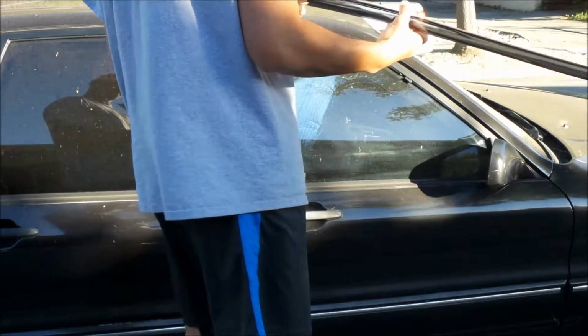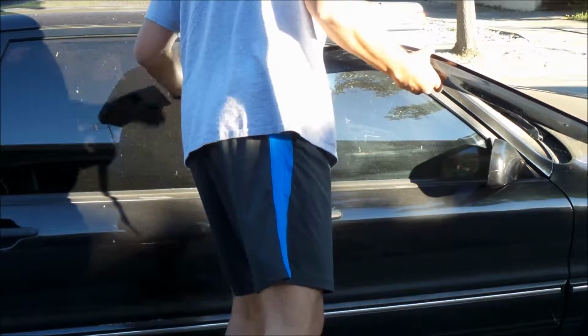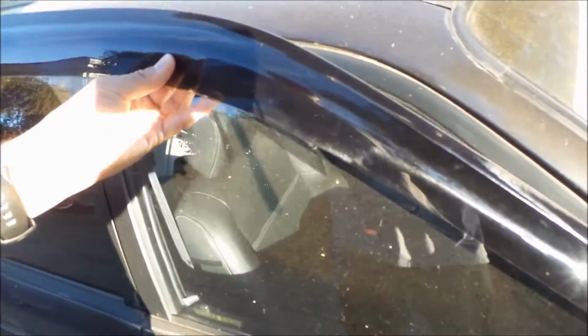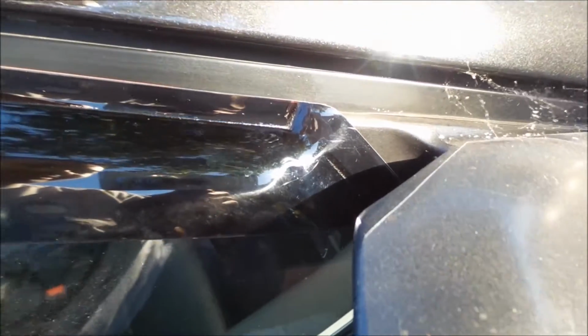So one interesting thing I noticed about these is, yes, they're very well made. I noticed, oh hey, it goes past the mirror right here in this section, but it's actually molded so it goes over the mirror. It's kind of cool, huh? So yeah, it's a precise fit, exact fit. These are very good Ventshades.